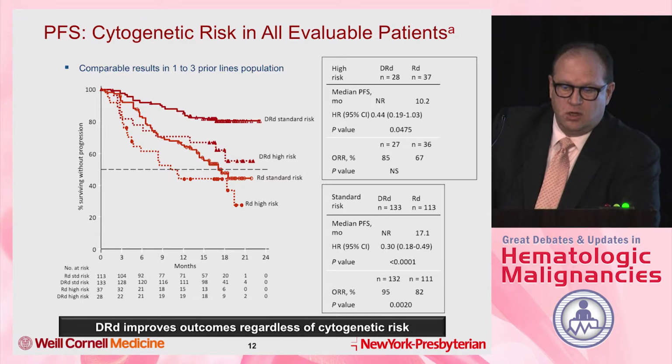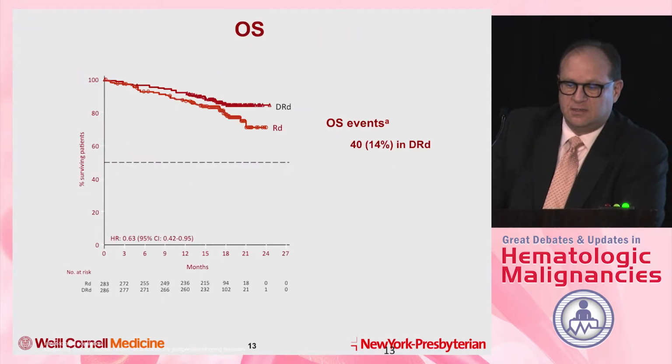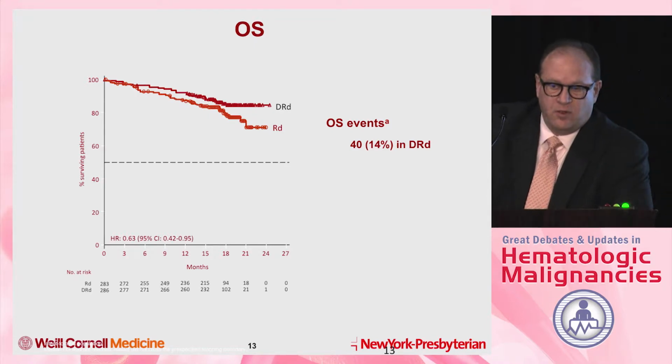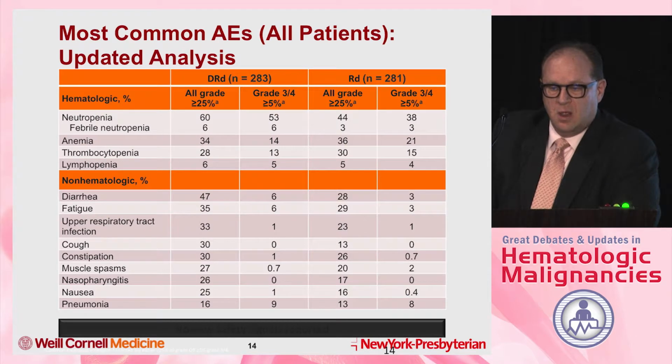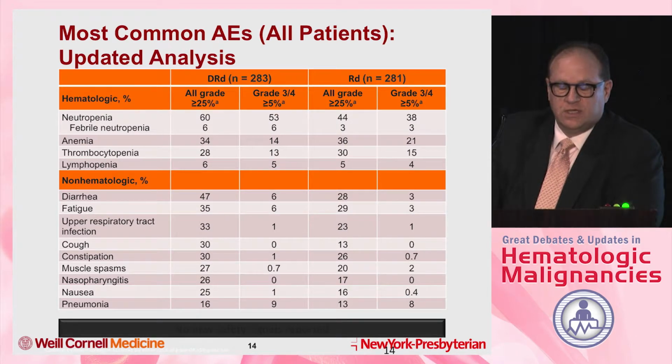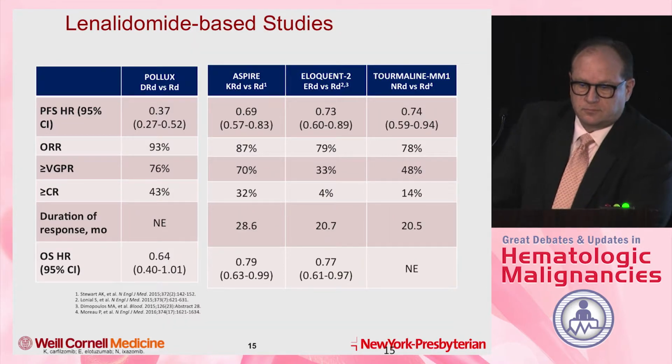And with this combination, you can achieve very good responses and very profound advantages in PFS, even if you have high-risk cytogenetics. And the curves in overall survival appear to be separating now. In terms of toxicology, you see that this regimen is very well tolerated, and it is easily movable to the clinic.